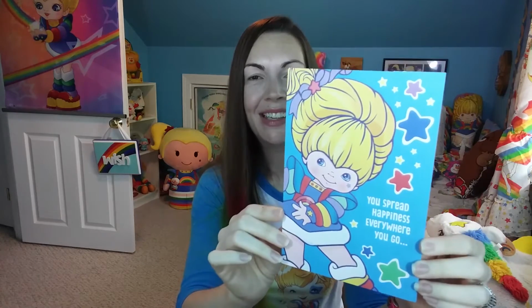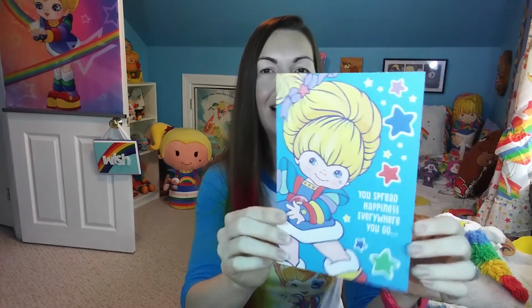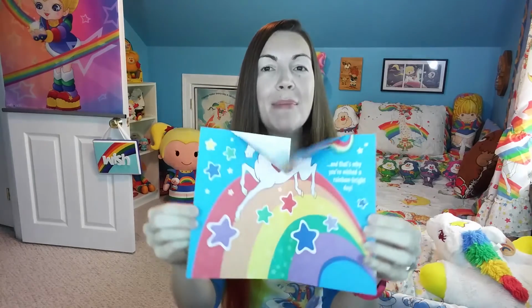And really, really cute artwork, even if her arms and legs are cut off. It's okay. She's adorable, and it's super bright. I love the saturation of the last few cards here. They're just so colorful. And this one's also special because it's a pop-up card.